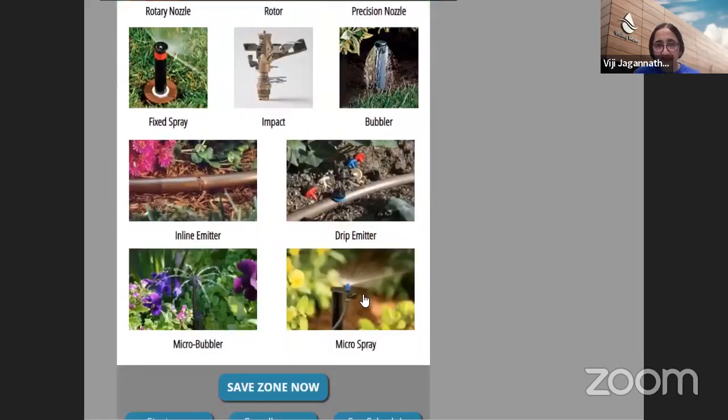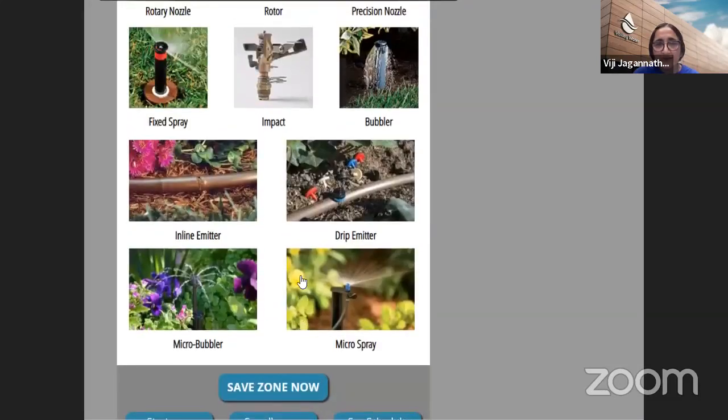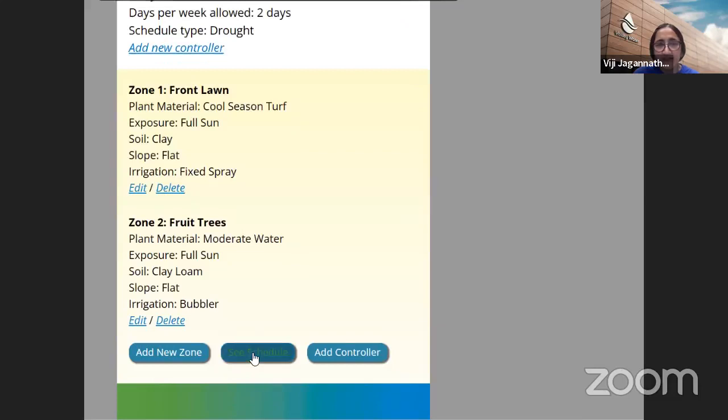You can see the schedules that you should be deploying for your own controller. So let's say we do this bubbler. Now, save zone now and see schedule.